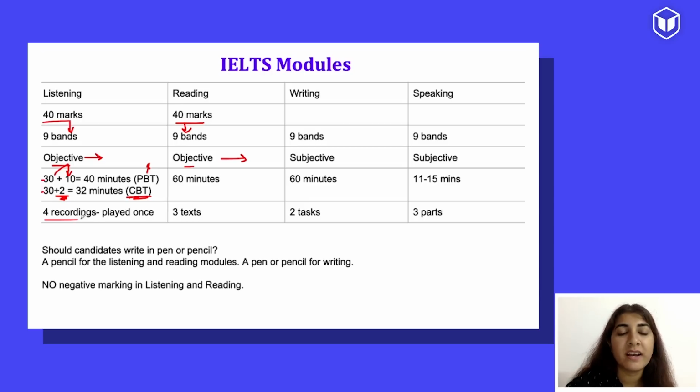Total 4 recordings are there. They're only played once. It is not a DJ. It's not going to play it again or replay, fast forward, pause, anything of that sort. It's just going to start and end on its own.